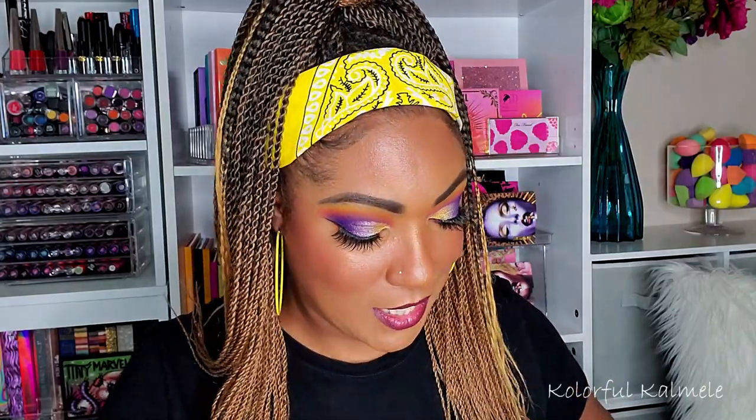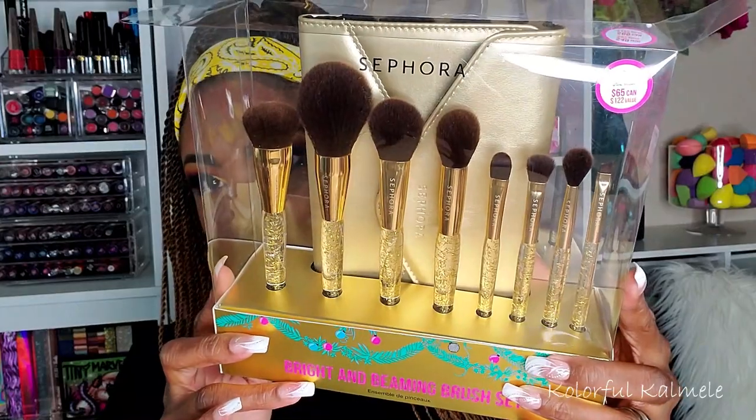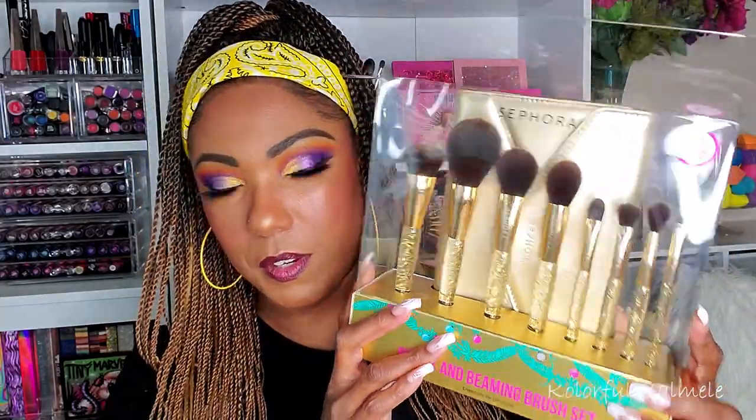Okay, now I did pick up a few things from Sephora. This was a little while ago, though. I'm still waiting on the sale to pick up a few more things. But I did purchase this Bright and Beaming brush set. So yeah, I got another brush set. Don't kill me, okay? This one was $49. Very, very pretty though. Let me take it out so you can see.